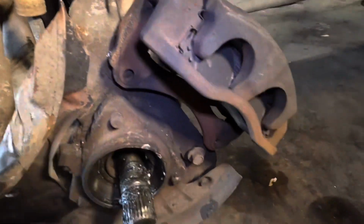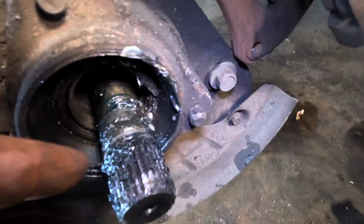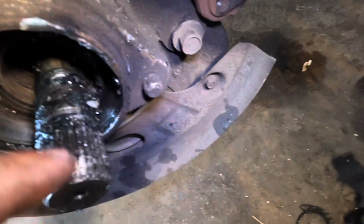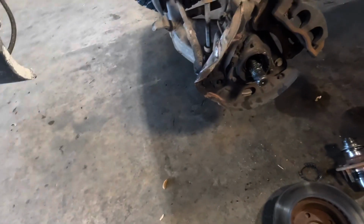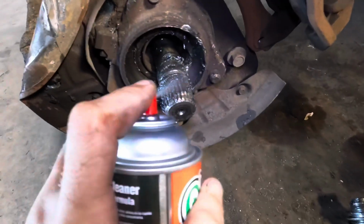The backing plate is junk, and I'm betting that this CV axle is also junk. Yeah, you can see right here the splines on it are all torn up from running into metal. Let's wash that off a little bit. Get rid of some of the grease there. That's empty. No! Not working.